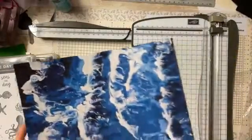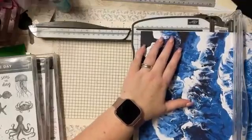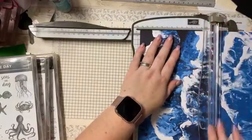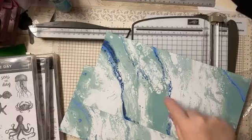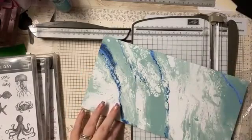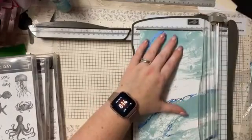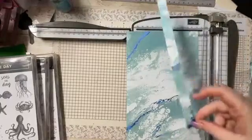So what you want to do is cut this at 5 3/4. So you'll get 2 pieces out of a card. I'm going to cut this. So I want this blue. So I'm actually going to cut this piece. I should have looked at that. But I've got this strip which I can use on something else.